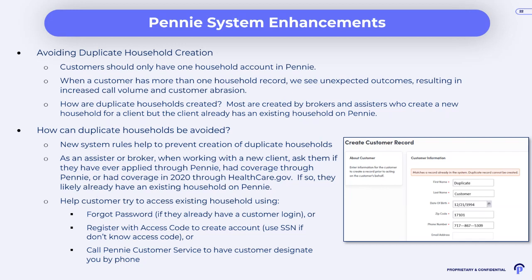So maybe you're working with a brand new client that's new to you, but that client already has an existing household account with Pennie. And if you just add an individual or add a customer through your assister and broker portals, not realizing that the customer already has an existing household on Pennie, that can create duplicates, and then we can have some downstream adverse impacts to those customers. So we've been focusing on how we can avoid duplicate households being created. One of the things we've done recently is put some new system rules in place that are going to help prevent the creation of duplicate households.